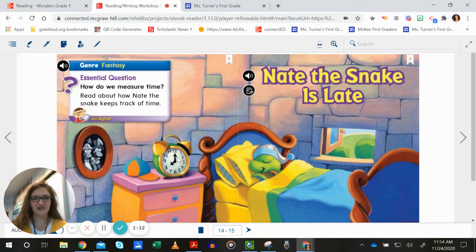Okay, looking at the clock here, I see the shorter hand is pointing to the 8 and the long hand is pointing to the 12. O'clock, o'clock, o'clock. Let me see it at the 12. So that's telling us it is 8 o'clock right now.